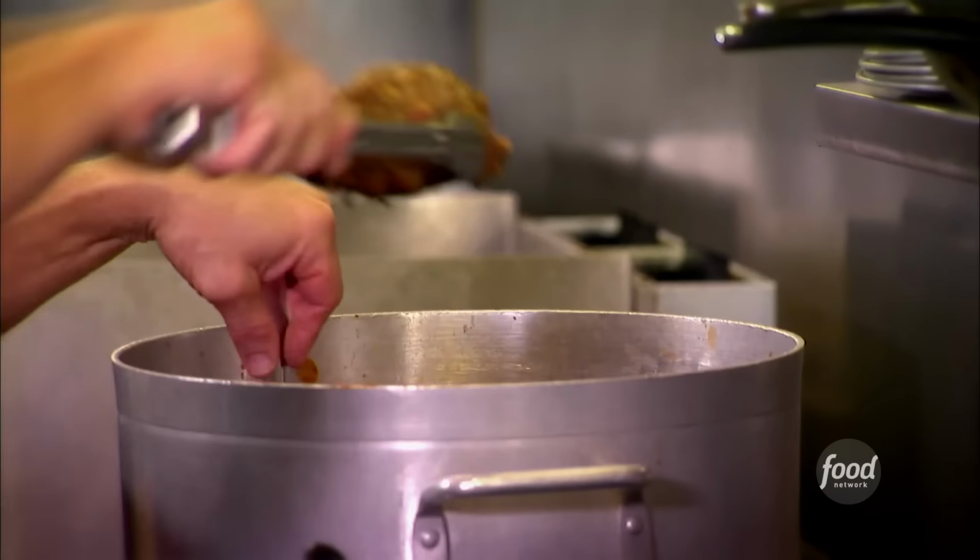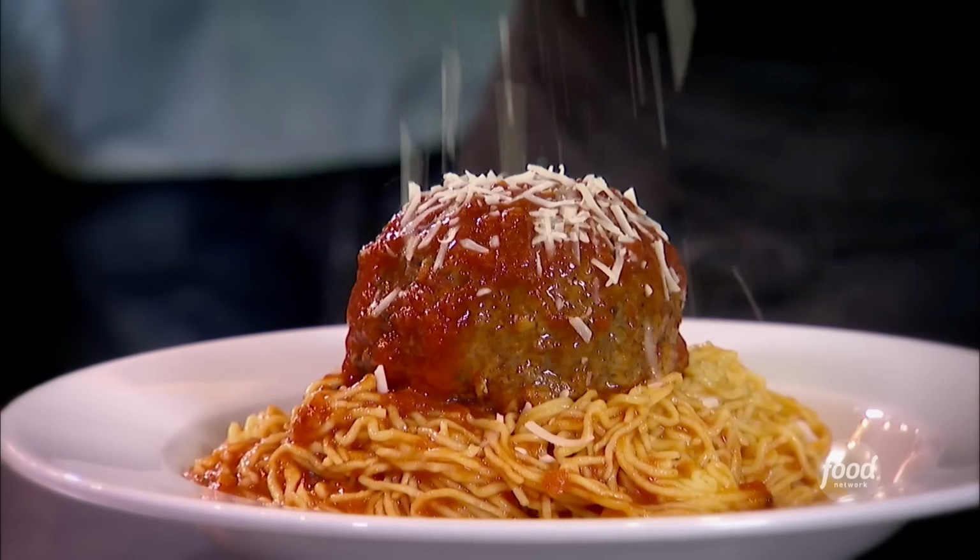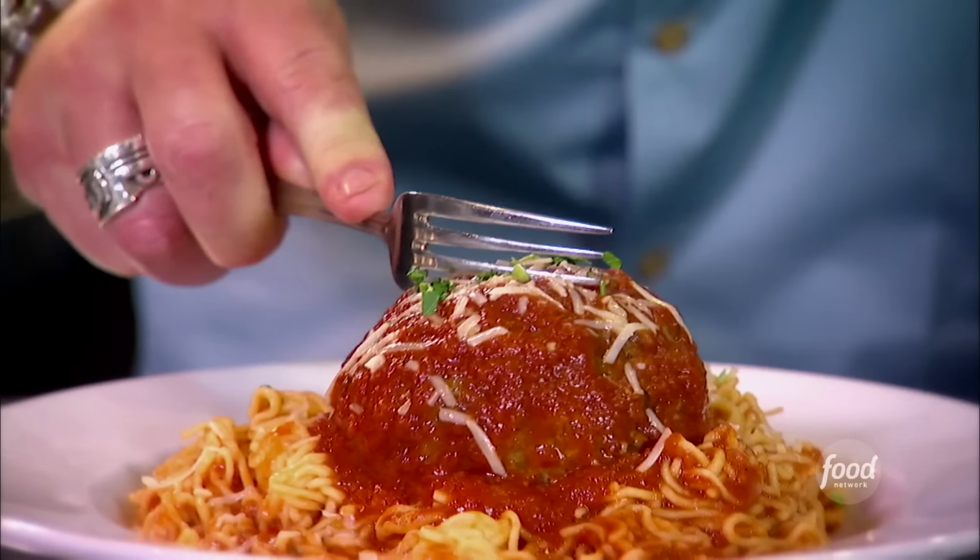Okay, so the meatballs cook off in the oven, then get dropped in mama sauce. We're gonna serve them today with spaghetti Parmesan. Finish with a little parsley. Yeah, come on down to Maxwell's. We got meatballs the size of your head.